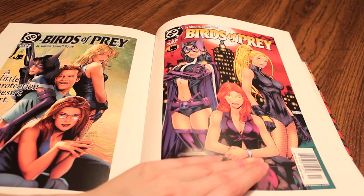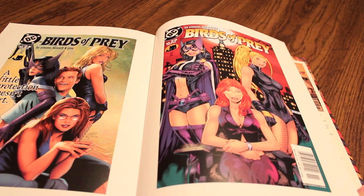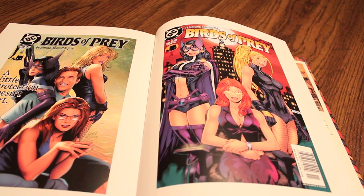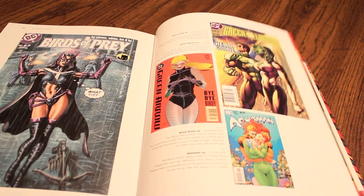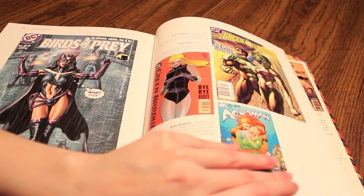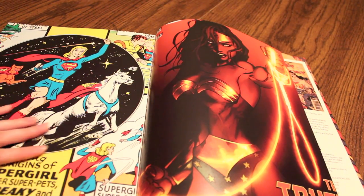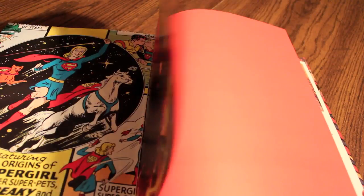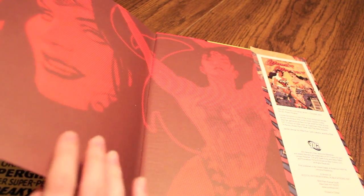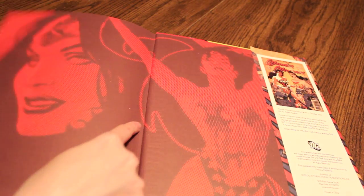I really miss the old Birds of Prey. This kind of makes me a little sad because the new Birds of Prey is okay and everything. I just really miss the team up of Barbara Gordon and Huntress and everybody and Black Canary, and oh, I miss it. I miss it a lot. Aquaman down here, Green Lantern up there. And then we're at the end of the book. I know, it's so sad. Great image of Wonder Woman to say goodbye. And this pattern on the back cover is an Adam Hughes cover as well.